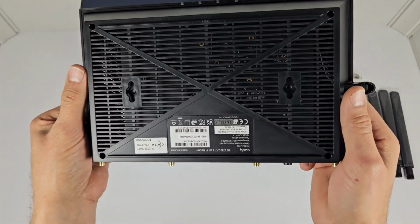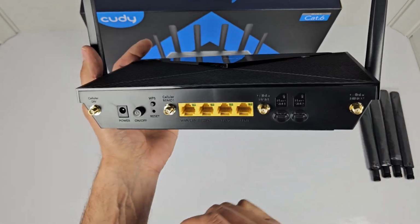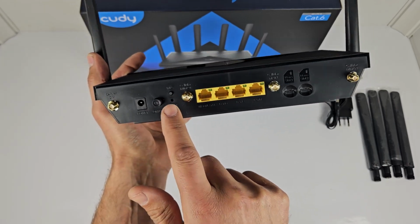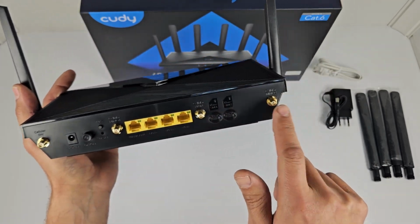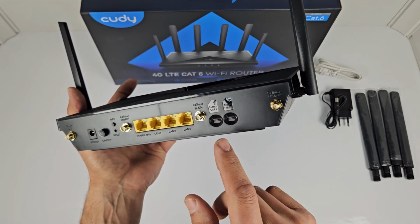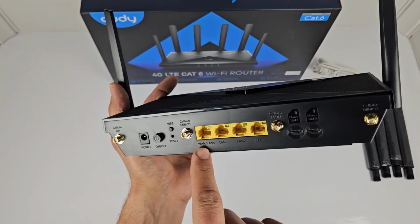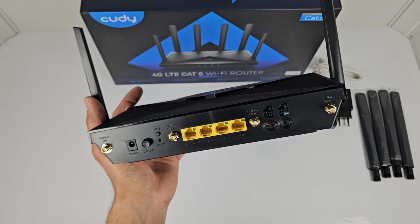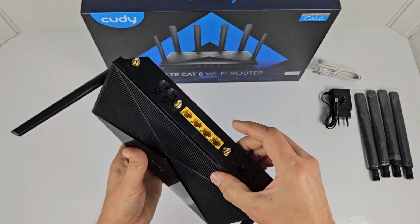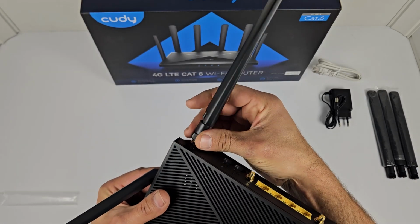The router is wall mountable, and at the back of the router, like on the picture, you can see that it's got the power port and the on and off switch, WPS switch, reset switch, all your cellular antenna connections and your two SIM cards. You've got an option for two different networks if you need failover between networks. It does support a WAN setup. You've got gigabit port connections there. Let's quickly attach those antennas so that we can just have a look at what it looks like, the picture on the box.